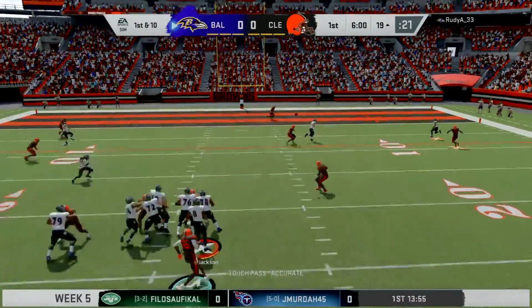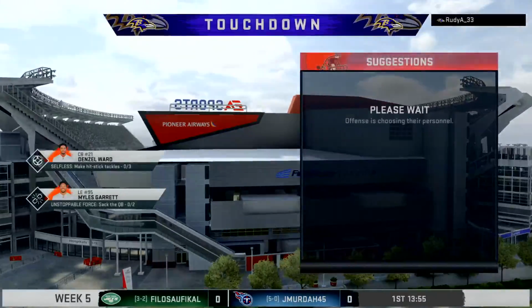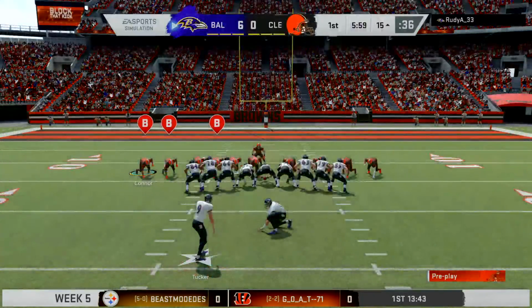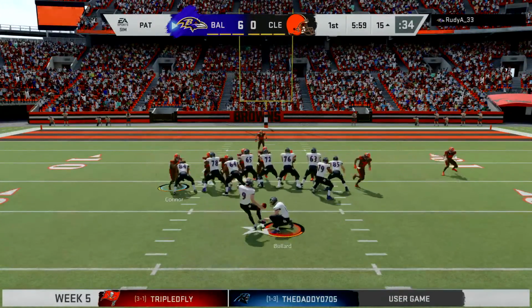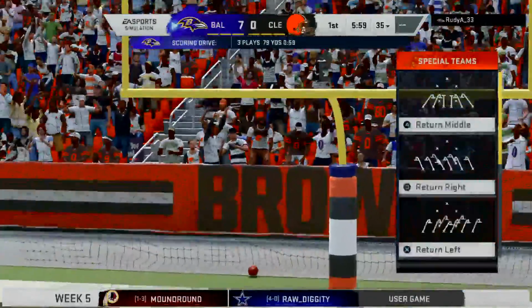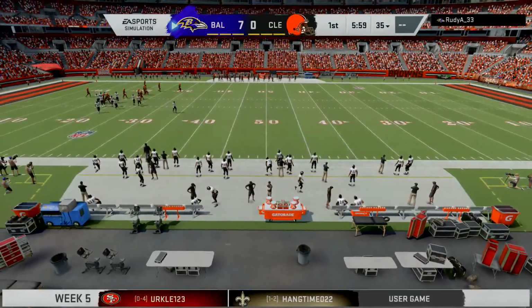Off the play fake, here's Jackson. And this is caught. Touchdown, Baltimore. Marquise Brown, his 4th touchdown on the year. And the Ravens take it all the way down the field and score on the opening drive. Tucker able to connect on the extra point, and it's now a 7-0 game.